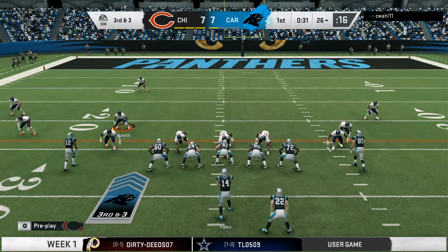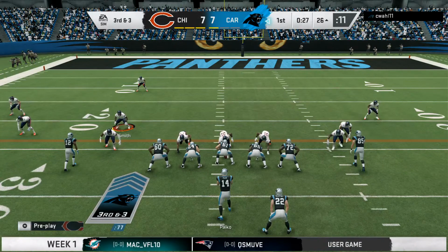Big stop, let's go. Check, check, check, check, check. Check, check. Fresno, Fresno, Fresno.